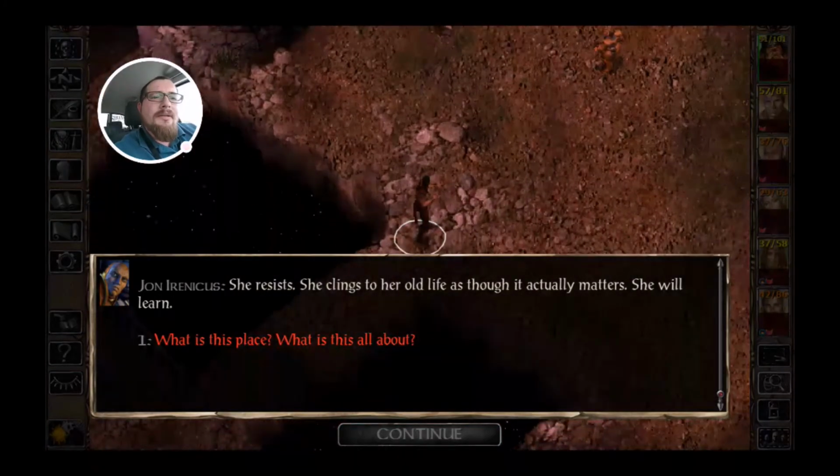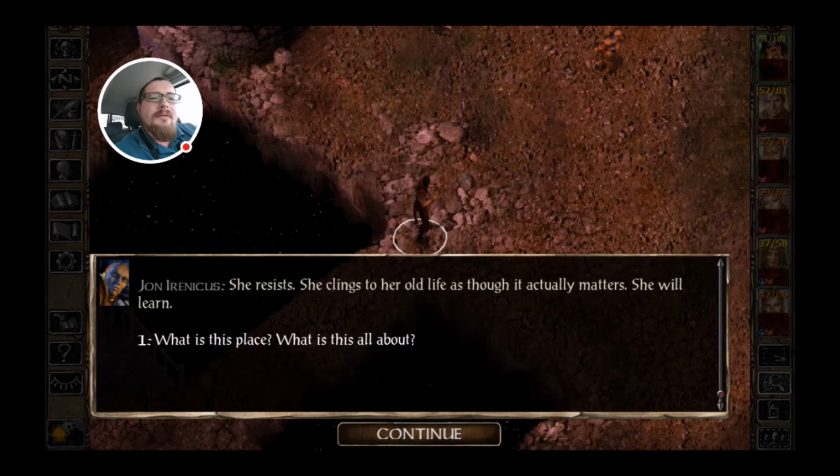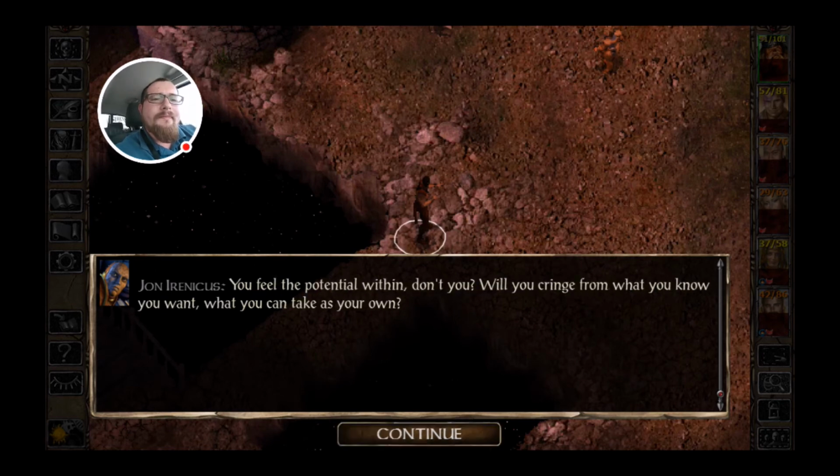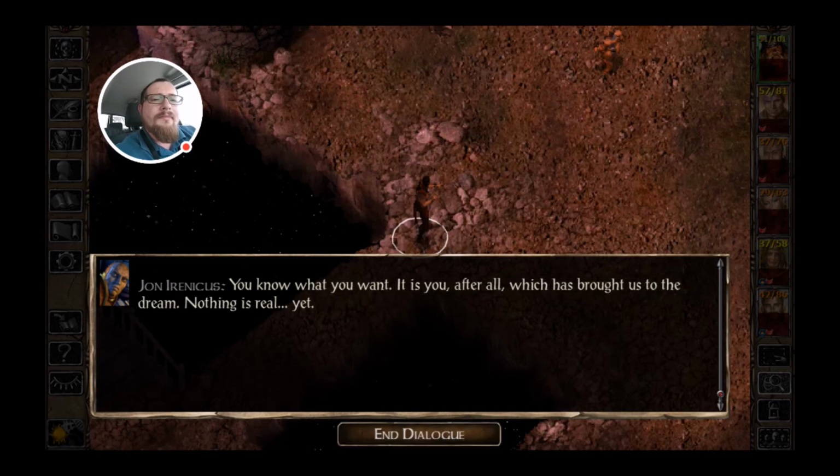If she resists, she clings to her old life as though it actually matters. She will. It is a portrait of what has happened and what may happen. Do you cling to the past, or can you see through the pain? You feel the potential within, don't you? Will you cringe from what you know you want, what you can take as your own? You know what you want. It is you, after all, which has brought us to the tree.